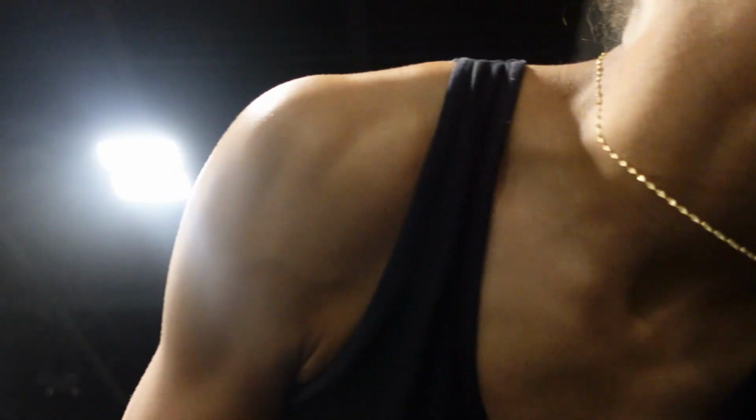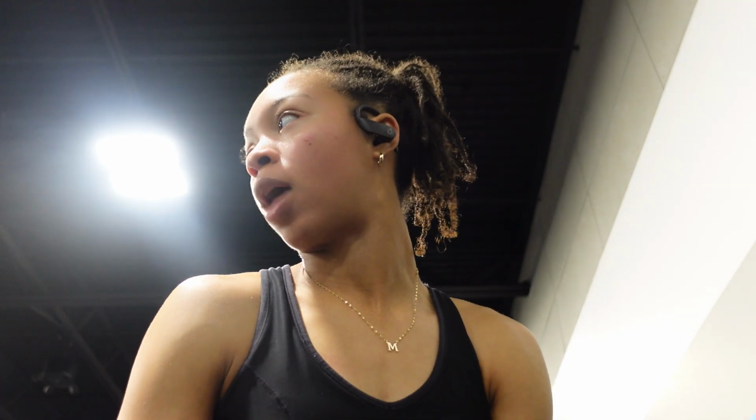As an exercise, I'm about to do reverse lunges, so I'm going to get a plate to stand on. I'm going to get some dumbbells and do the reverse lunges that way.